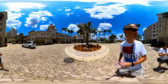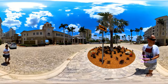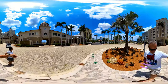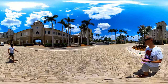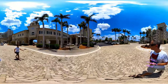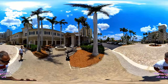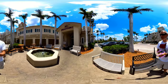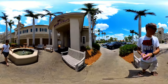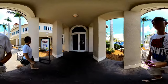Spa and salon. May 12th, okay. You can see the Caloosahatchee out there. We had to park in the parking garage because all these spots over here were full, which does not happen very often, but this time it did. It's lunchtime.